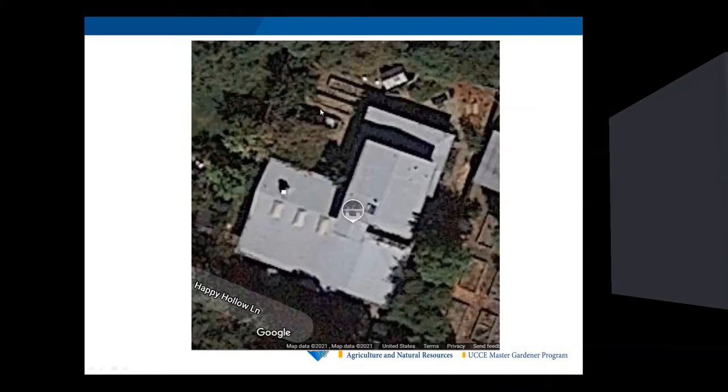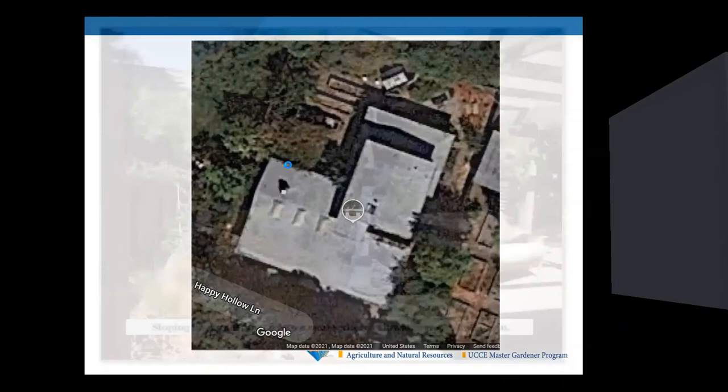And in the training that we got through Master Gardeners, we had to really think about the course of the sun. So over here is the east, over here is the west. The sun goes from the east to the west. We get morning sun on this side and afternoon sun on this side. And this is in the sun most of the day, and this is our sunny spot back here too. So this is what it looked like when it was brand new.